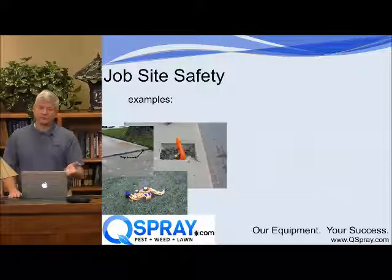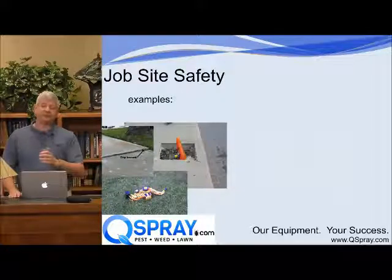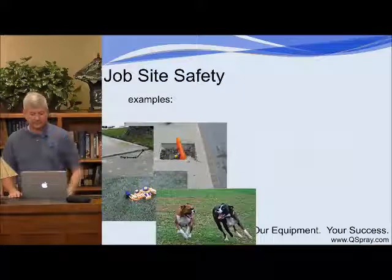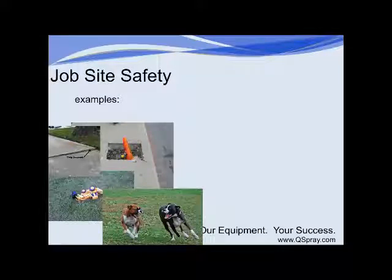Kids' toys, two risks there. One is you step on it, the other is you spray it. Because if you spray it, you're going to get sued. Even if it had nothing, even if you're just close to it, if the kid gets sick, you're going to get sued. Okay? Dogs. If you're walking into a backyard, make some noise before you go in. I have a customer who once had to hit a dog with a B&G can because he was about to get bitten. Scary.